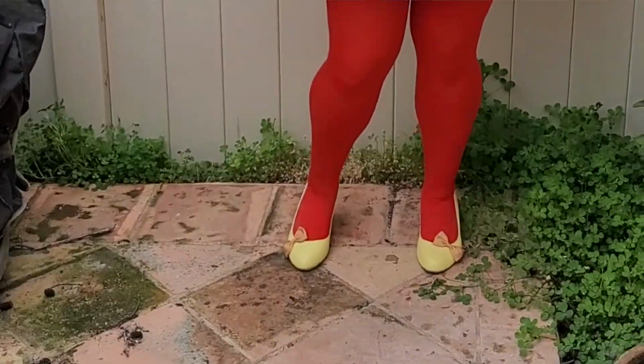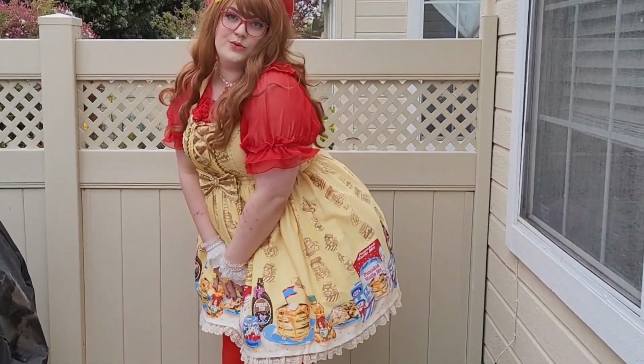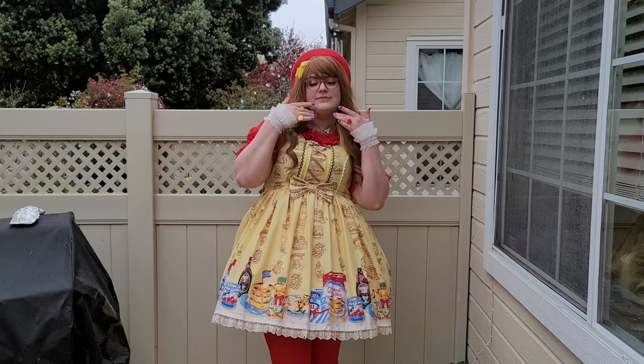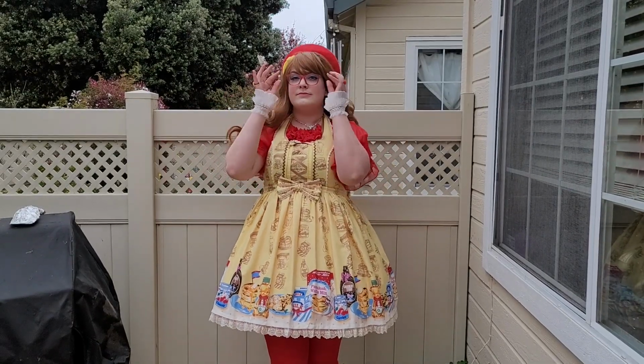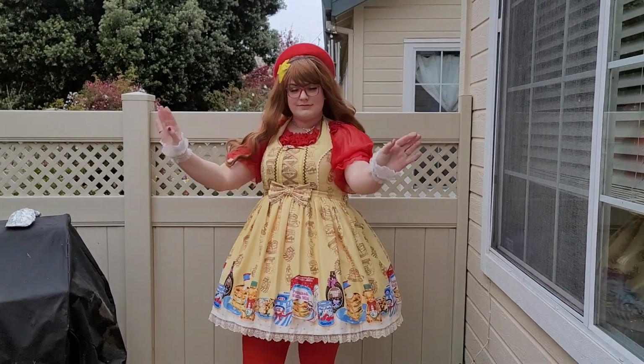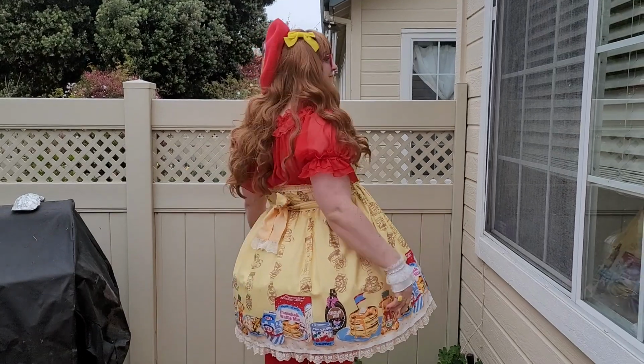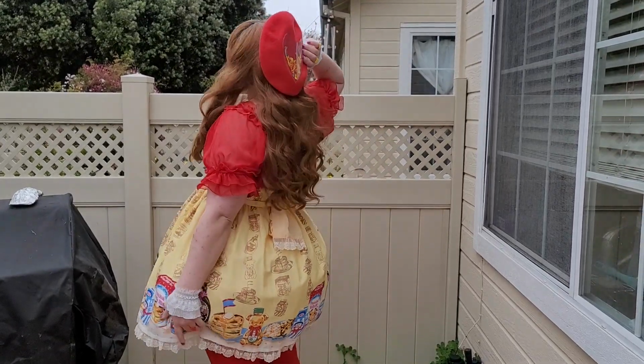Matching the blouse, I've got some tights in bright red by Snag Tights. This is a great plus size and tall inclusive brand. Also tying in the red theme is my glasses from Zenny Optical, my Merry Smile Ita beret, and yes, it did come with a clear pocket.